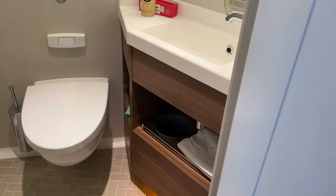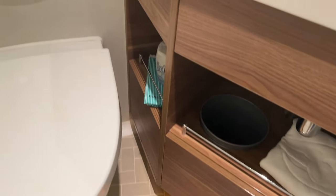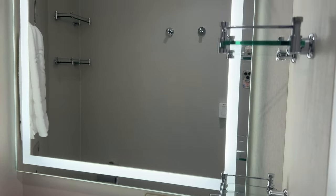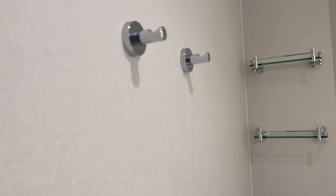This is, I think, the bathroom. Well, the toilet room. So we've got our toilet, some towels, a bit more storage space. Then we've got our hand soap, our sink, some little storage shelves here, which is really handy. And then as well over there. And then we've also got hooks.